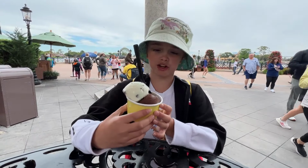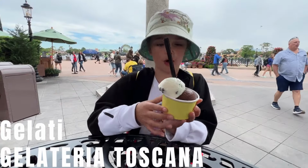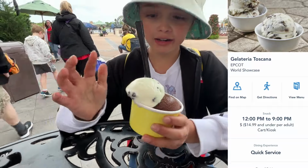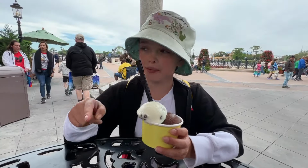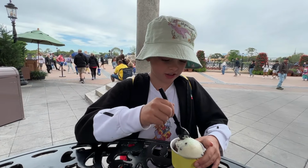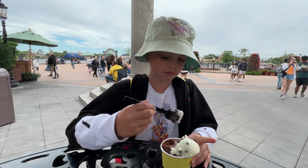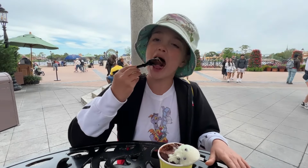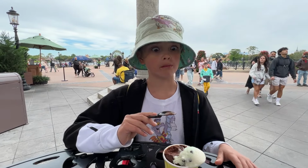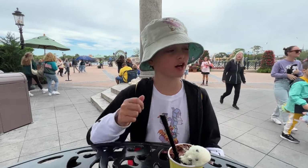Right now, I have gelato from Gelateria Toscana in Italy, and let's try it. So, I have two flavors. I have chocolate, which is always there, and their flavor of the month, which is mint chip. This gelato is not special to the Flower and Garden. It is just here. So I'm gonna try a little bit of both. Mint and chocolate. Oh my, delicious. It tastes like a very fancy ice cream.